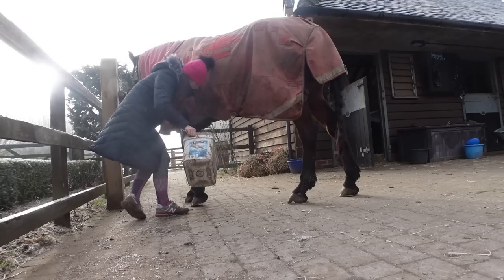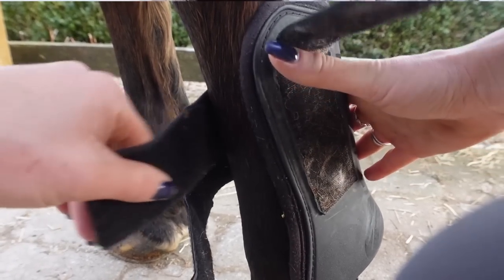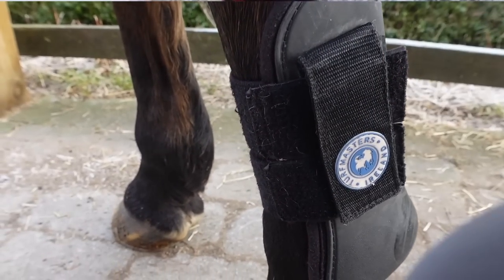So this will be Maximus's first jump since his last event at the beginning of October. So 3.5 months. So let's see, combined with a cold day, probably going to be a little bit fresh. So let's get the trailer hitched up, get them loaded and head on away.